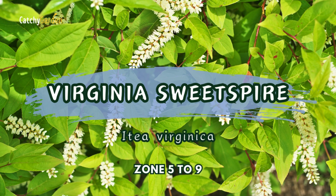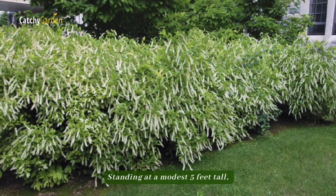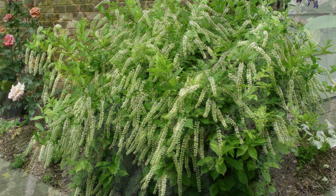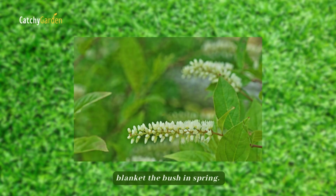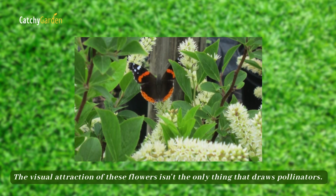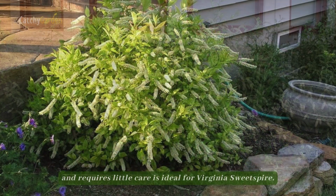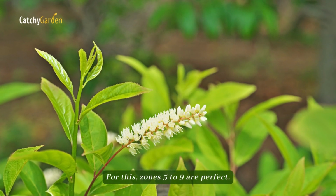Number 15. Virginia Sweetspire. Standing at a modest 5 feet tall, it makes an impression without becoming difficult to manage. White, fragrant flowers, measuring 5 inches in height, blanket the bush in spring. The visual attraction of these flowers isn't the only thing that draws pollinators. Soil that is slightly acidic, wet, and requires little care is ideal for Virginia Sweetspire. For this, zones 5 to 9 are perfect.